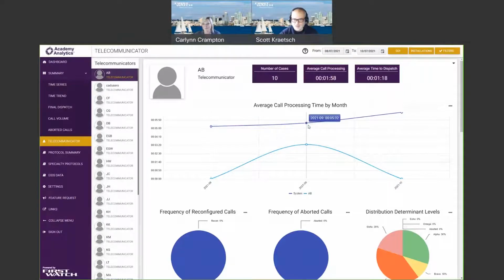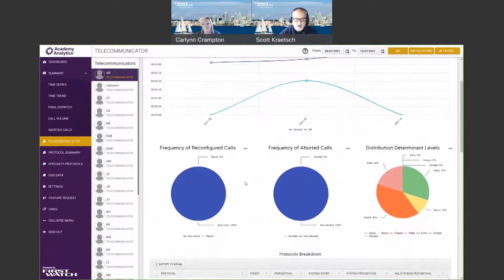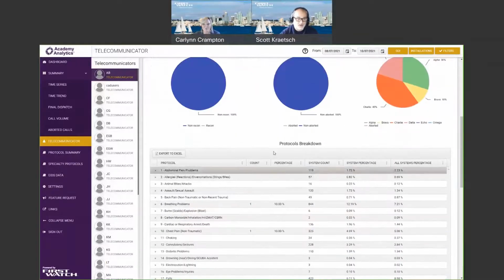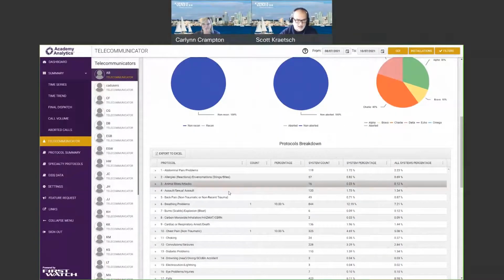So this dark blue line here is the system as a whole, and this light blue line is this particular telecommunicator. I can also get an idea for how frequently they're reconfiguring calls, aborting calls, and what their distribution of determinant levels is. So if I have a particular telecommunicator that seems to have a disproportionate number of calls that are either in the Bravo or Charlie, this will show it here so that I can perhaps get more training to that telecommunicator, or at least do a deeper dive into why that might be.